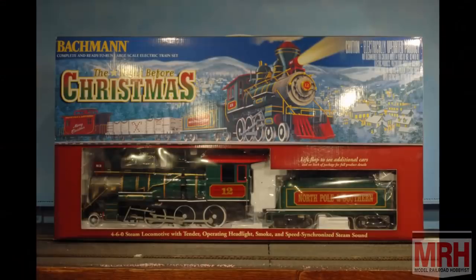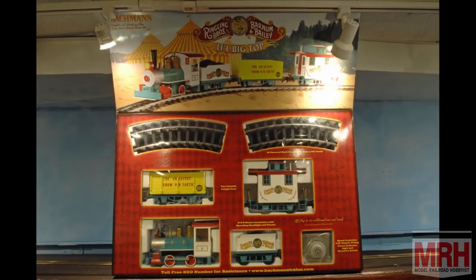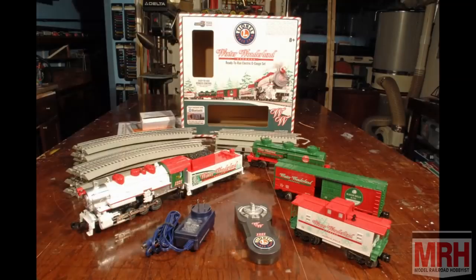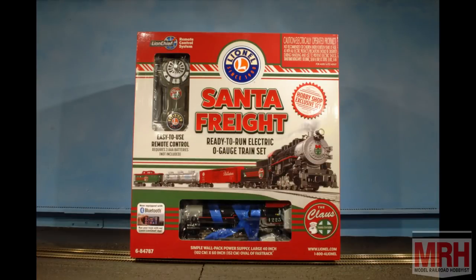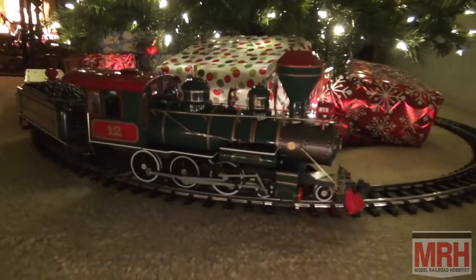I also would like to thank Bachman and Lionel Trains for helping me do the segues, that's the segments in between the segments of video that are the how-tos, with some beautiful train sets that they had sent. Bachman had sent the Night Before Christmas G-scale set and the Little Big Top Circus train set, also in G-scale. Lionel sent two sets, the Winter Wonderland set in O-scale and the Santa Freight in O-scale. Very robust die-cast models with radio control and Bluetooth control, whereas you can use your cell phone to control these trains.